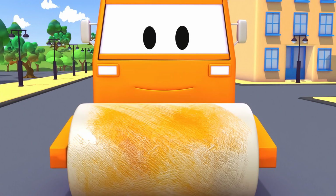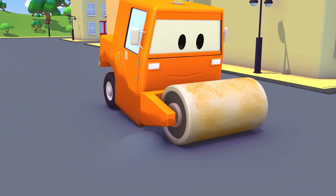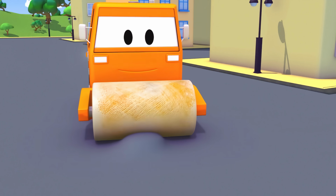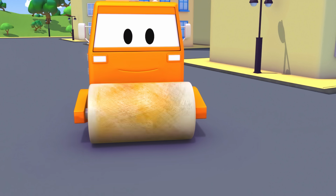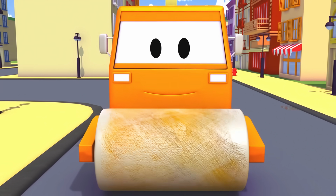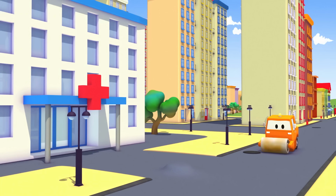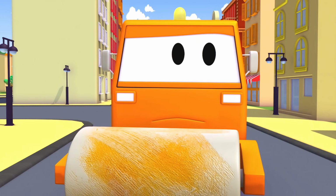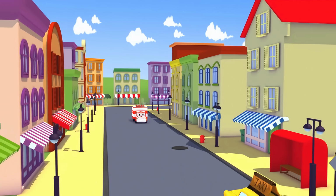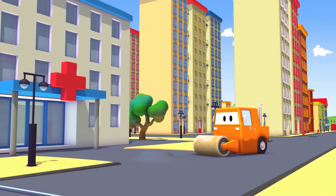Hey, Steve, what are you up to today? Are you making the road flat so that it's easy for all your friends to drive on? That's great. Good job, Steve. What's that noise? Is it Amber the ambulance? Let's see what's going on. Here's Amber. It looks like she needs to get to the hospital quickly. Steve was working near the hospital. I hope he isn't in her way.